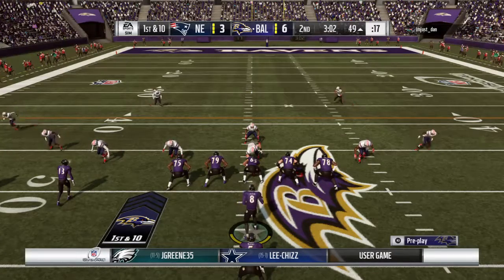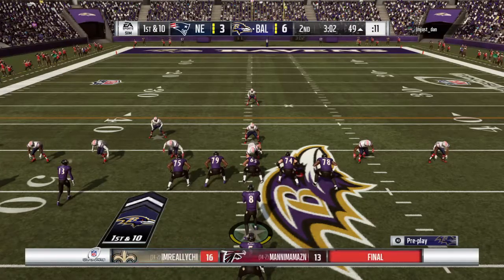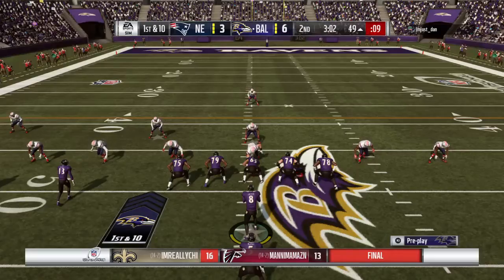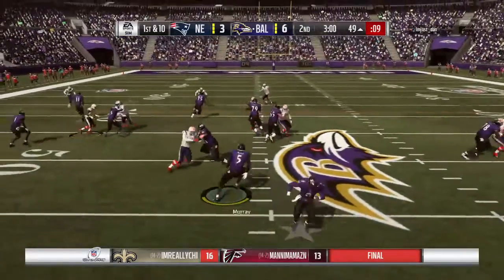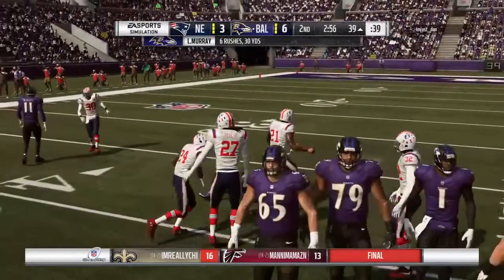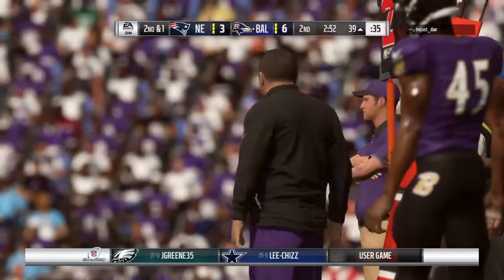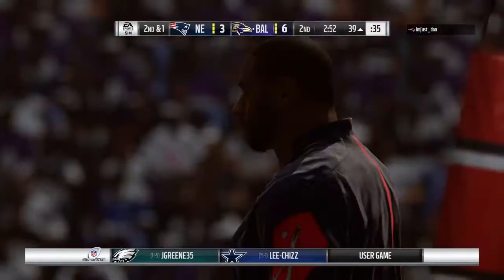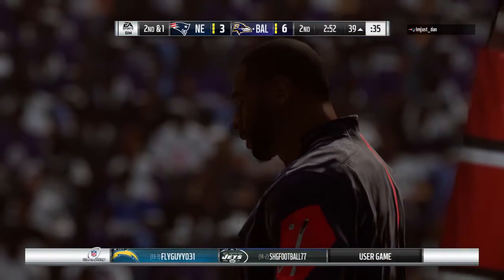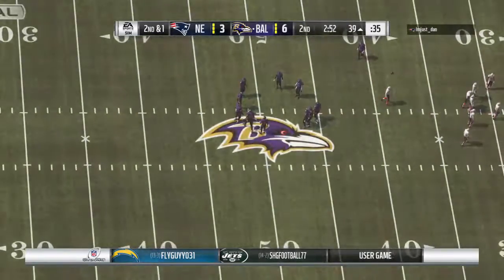Green 39. Green 39. They'll run the counter with Murray, as he's got this down inside the 40 to the 39. A nice run there, 9 yards, and it'll be second down. First play of the drive, let's give credit all around. Excellent blocking, but the guy carrying the ball, he was the finisher. A really nice run.